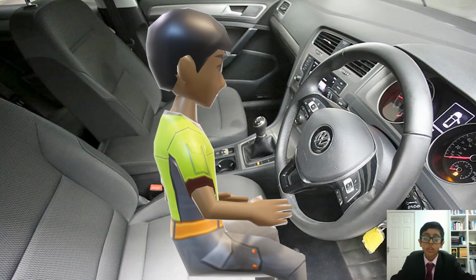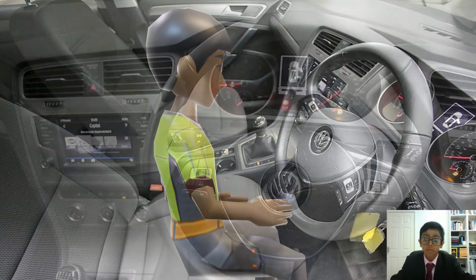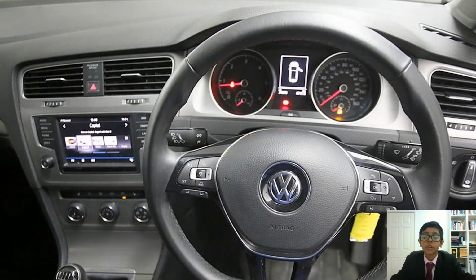Here in the front of the new Golf, it is much better than the old Mark 6 Golf. You get a few new cool features. For example, you get Bluetooth and iPod connectivity, you get DAB radio, you get easy to read screens and displays, and you also get automatic cruise control and automatic headlamps and also automatic windshield wipers.